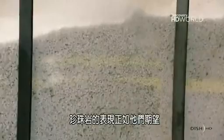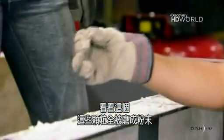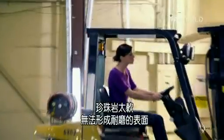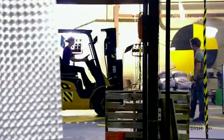Perlite behaved the way they hoped, but Nick and Deanne aren't sure it can work in real-life situations. I mean, look at this. All these granules are just pulverized to a powder. Look how much I've compressed it already. We started up here, and we've already dumped down like a foot. This is not going to withstand the wear and tear outside of a bank. Perlite is just too soft to form a durable surface.